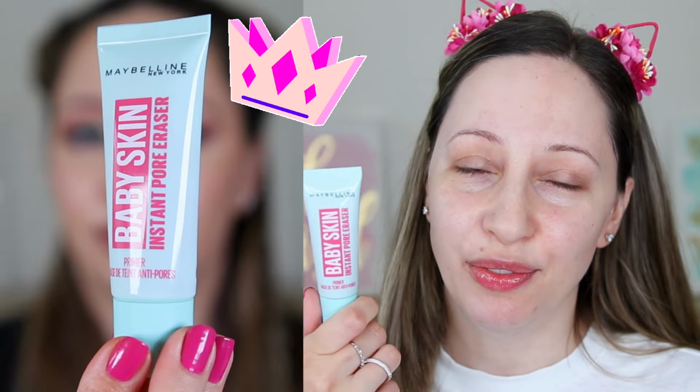It actually gives a mattifying effect and it blurs a little bit my pores. You really need to blend it out well. So it gives a slightly heavy feeling on the skin, maybe because the consistency is very thick. The original, of course, wins.